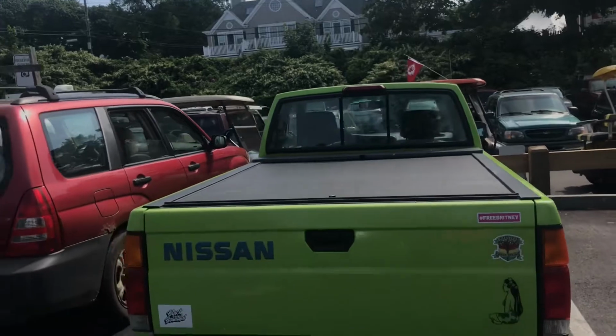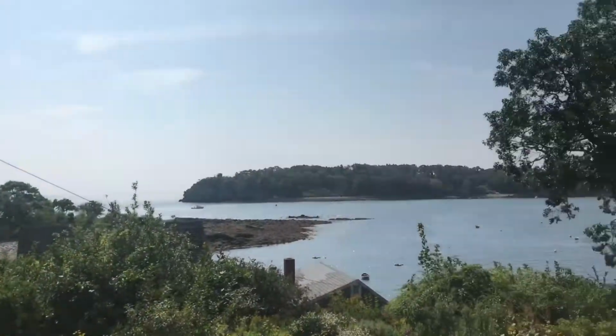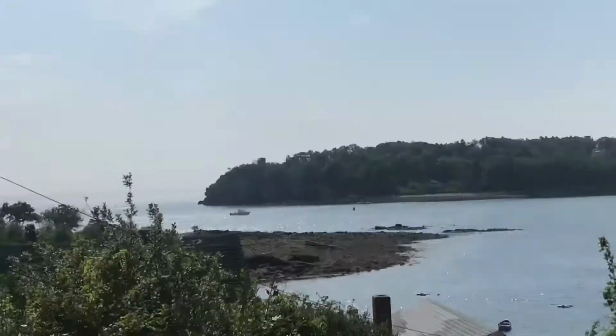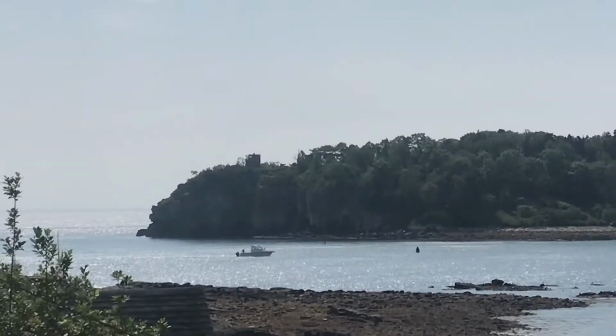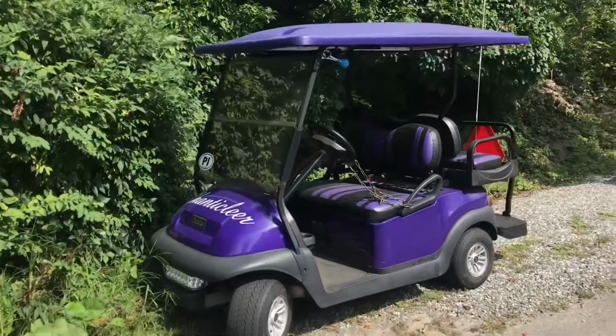That's kind of funny. One of the views off the island. Right over there, there's like these huge ledges. It's just straight down. Couldn't bring the purple truck, so I think this is the best we can do is get a clip of this thing.